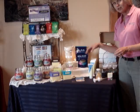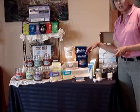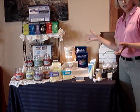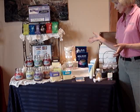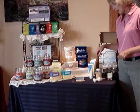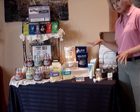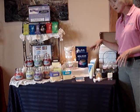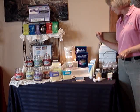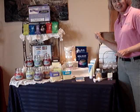There's lots of different ideas you can do as far as setting up tables, so your creativity can go a long way. You just need to remember to flow with it, move things around, do what looks pleasing to the eye, and show what you have. And like I said, I would add all my brochures and stuff to this table, but at this point in time, since I'm doing an in-home open house, I'm going to have that located on another table, and I will show you how I lay that out also. Well, that's it for this display, and we'll be moving on to the next one.